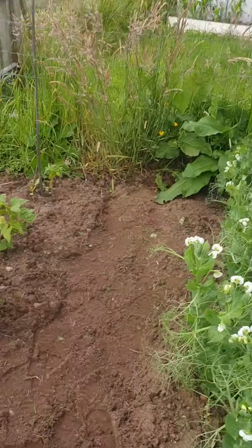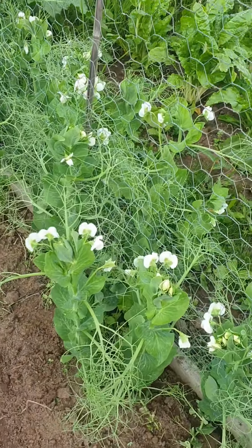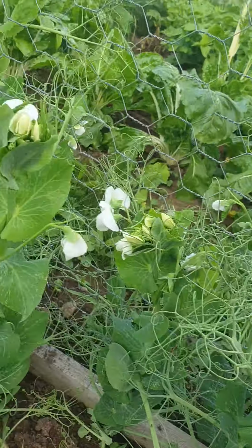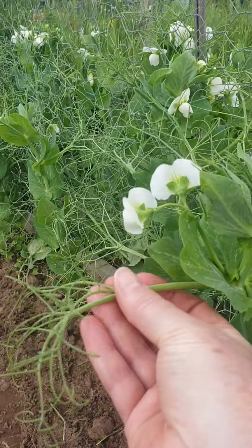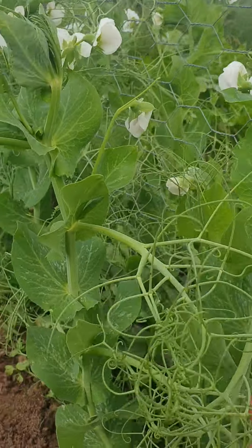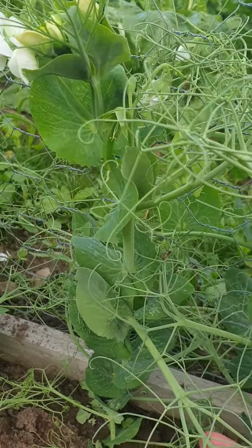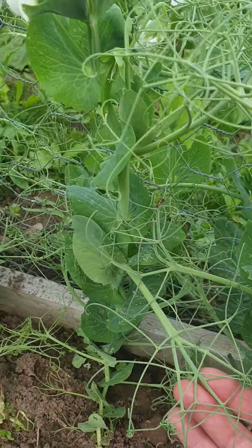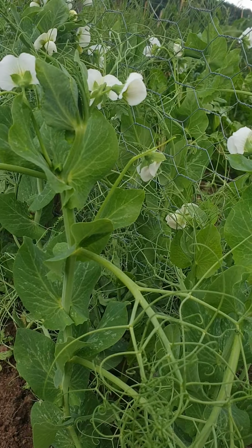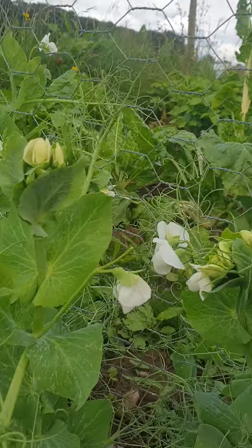I'll take you to this side, because as you can see, this is where I have been doing my weeding. It's far nicer than the other side, that's still full of weeds. But these are just full of flowers, full of them. I can't believe how strong these tendrils are. They're like arms, they really are. Massive, massive tendrils. Really, really sturdy little peas. Can't remember the variety either. But I'm hoping I get a really nice crop.